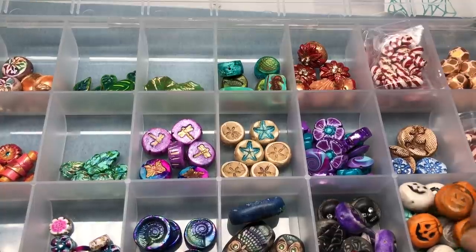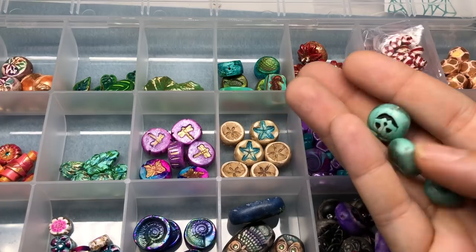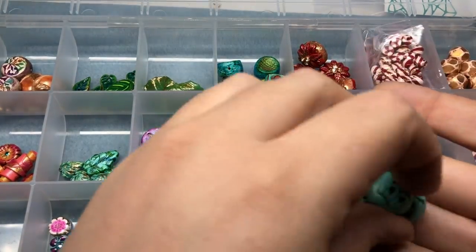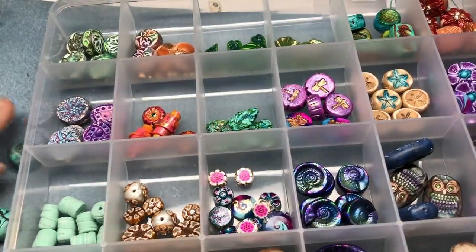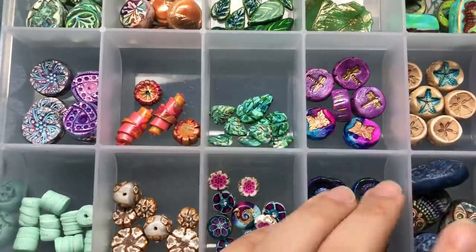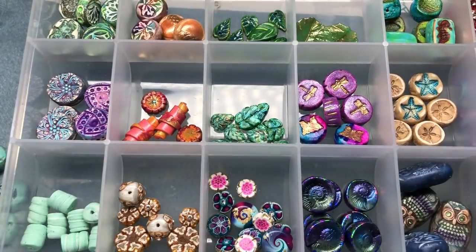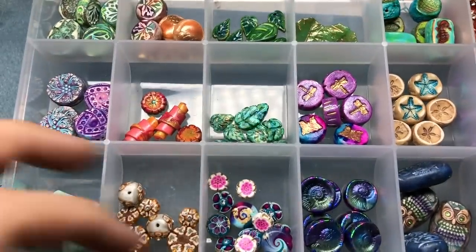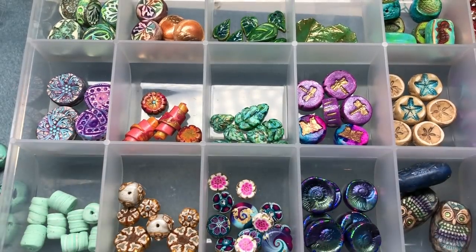I think I want to use my turquoise pumpkins because, hello, I haven't done any turquoise Halloween jewelry yet. So I'm going to do something with these. You know me and my threes. I can grab more if I need to. I love this guy. I want to do something. Maybe we'll make a couple bracelets. Something with the spooky guy. And possibly something with our haunted house.